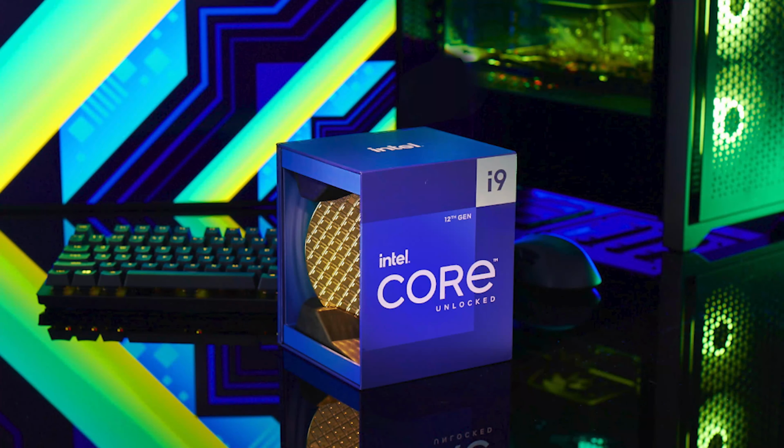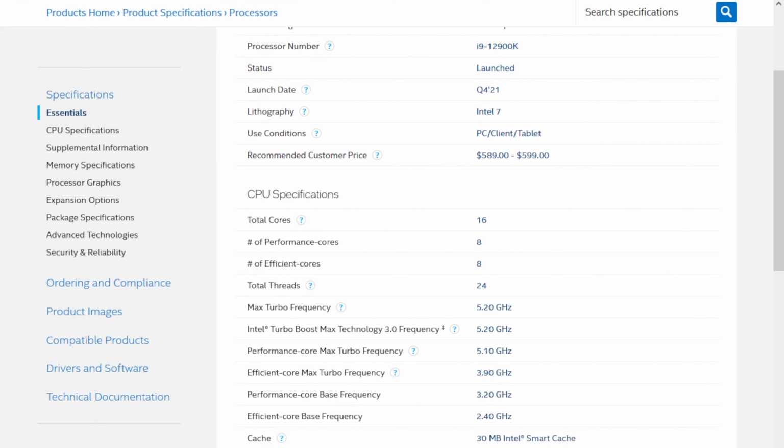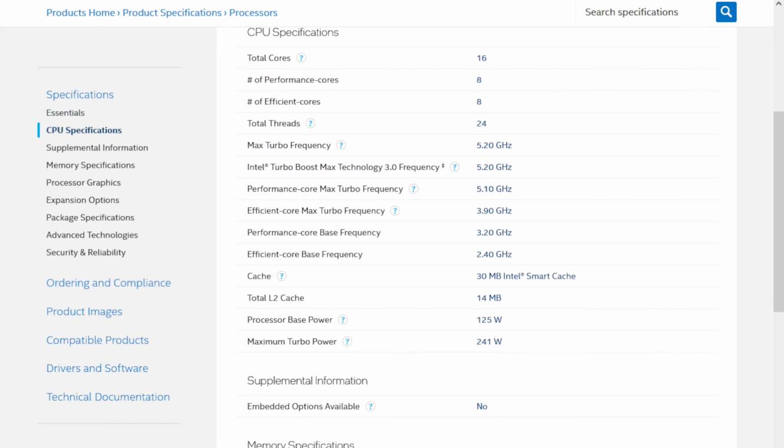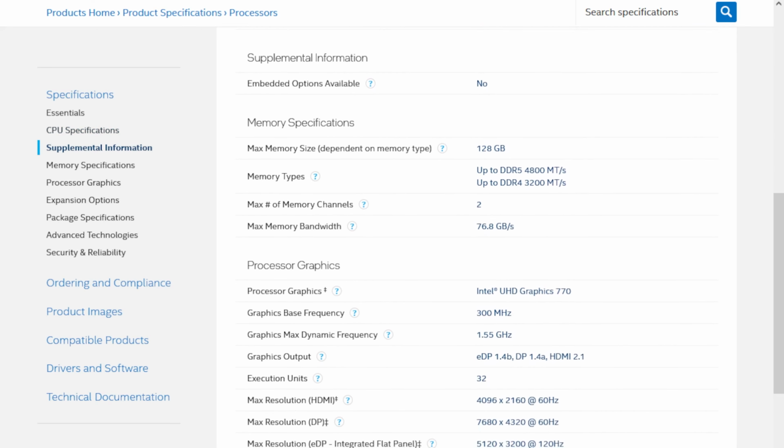Moving up to the top of the current 12th generation product stack then, the justification for the i9-12900K, its only differences really are that it has 30 megabytes of level 3 cache, which can matter in some games and other cache dependent tasks, and a very slightly higher boost clock. It also has 8 E-cores instead of 4.